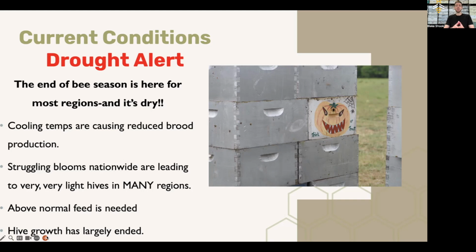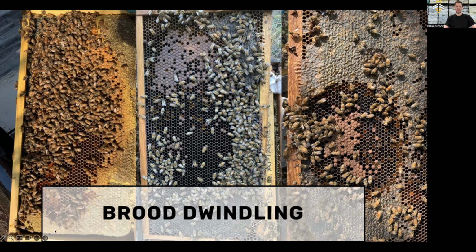This is the time of year that bees need to be as nutritionally sound as possible because they're raising that final generation of baby bees that are going to need to survive the winter. So that's super important, along with, of course, making sure you don't have varroa mites. That's the most important thing. But brood dwindle is very, very normal.